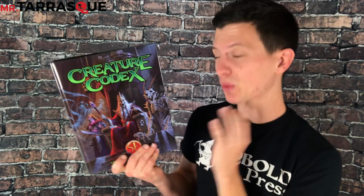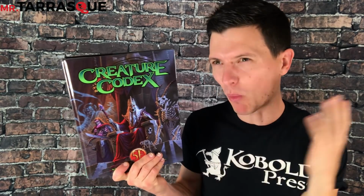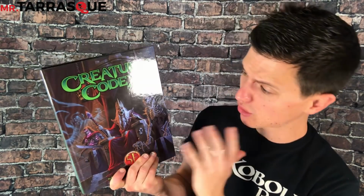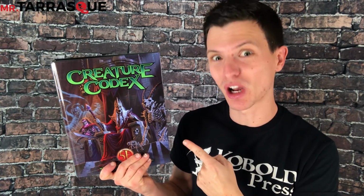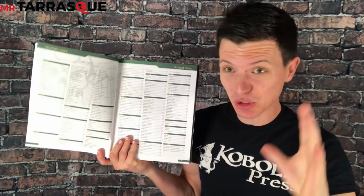On the other hand, the Creature Codex does it completely right for me, because we know Kobold Press for their devastating and weird monsters, and what do they do? They put some of their darkest, I don't know, Lich King or Skeleton Lord with its minions on the cover, giving you a good vibe of what to expect inside the pages of this tome. And other than that, it is just a monster book.